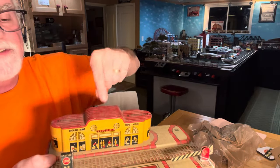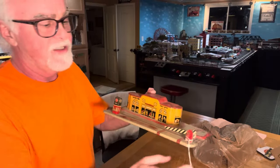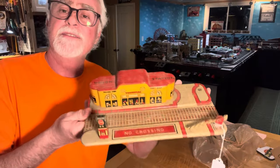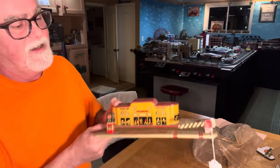You got your ticket office. I was really drawn to this. Price tag on it was $10. We negotiated down to $8. I like it. Once I get it cleaned up nice and pretty, I definitely like this a lot.